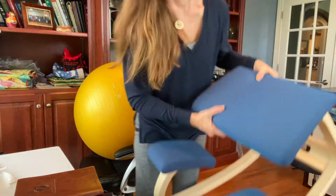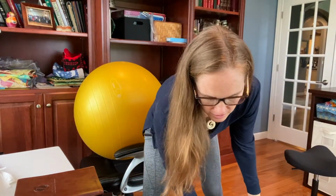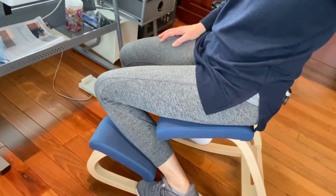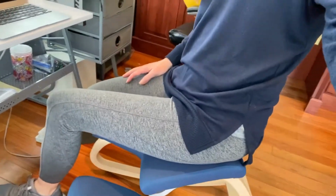The next one is this beauty. This is called the Variable Balance, and other people know it as the kneeling chair. And so you just put your knees on it. Again, I'll show you. Here, you just put your knees on it, and you can rock on these rockers. You can put your feet on the floor, you can put one foot forward, but it's really nice. It feels super good. It's really great.